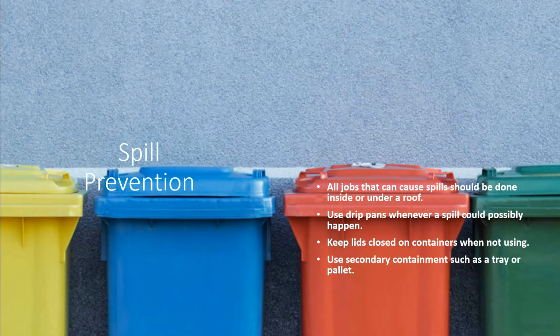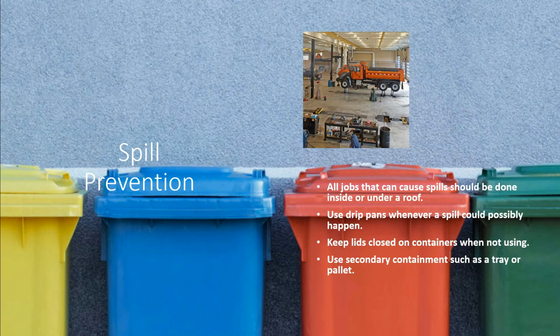Spill prevention can help to stop pollution before it goes down the storm drains. Be aware of jobs that can cause spills. If possible, all jobs that cause spills should be done inside or under a roof. When indoors, the exposure to stormwater is minimized.